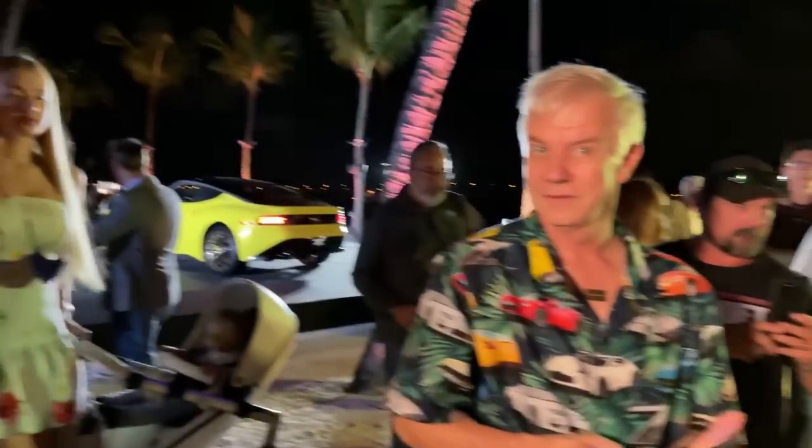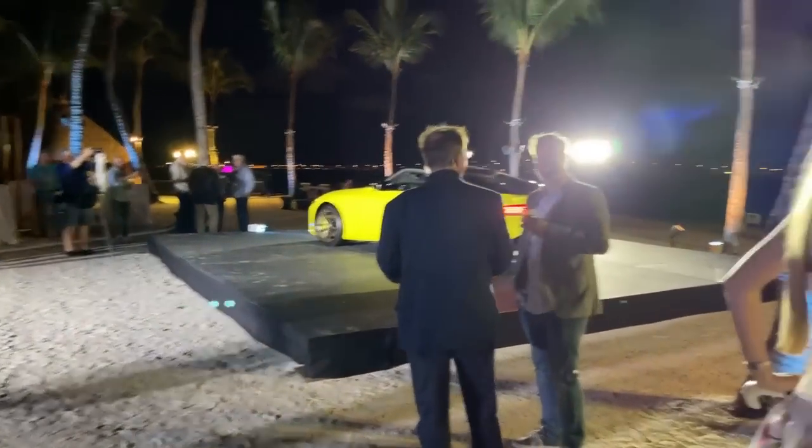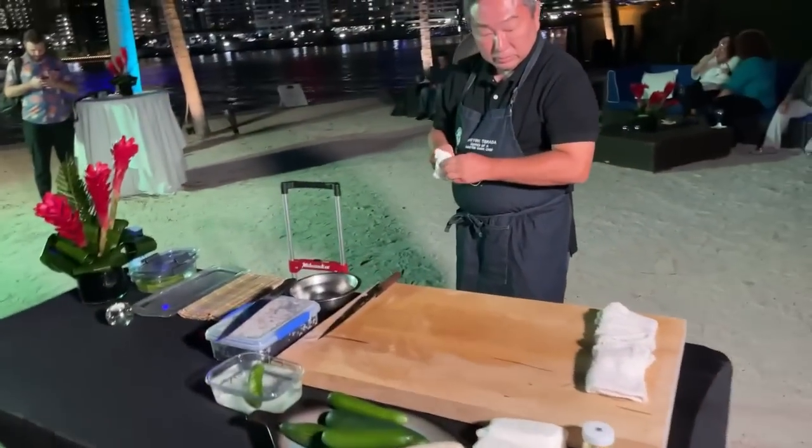Can you give a quick view of you guys and see what's going on around us? And we're here at Brickell Bay, Mandarin Oriental, for the debut of the Nissan Z car.